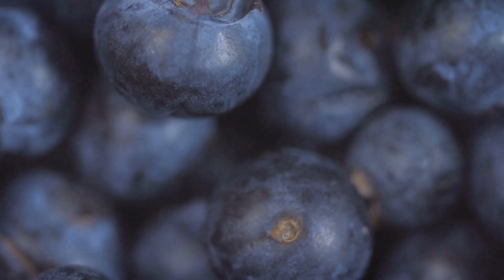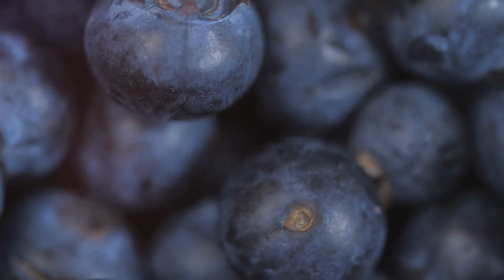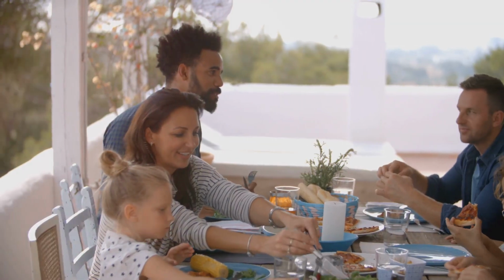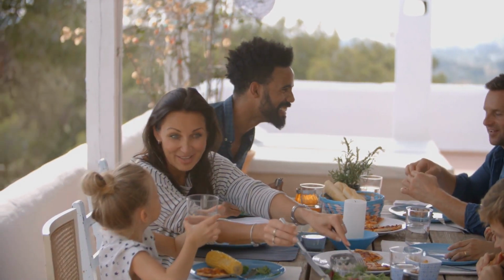Snacks, yes please. From blueberry energy bites to blueberry oatmeal cookies and even blueberry salsa, you've got tasty and quick options to satisfy those midday cravings. For dinner, think blueberry glazed pork tenderloin or a fresh blueberry quinoa salad. These dishes are sure to impress at any dinner table, adding a splash of color and a punch of flavor.